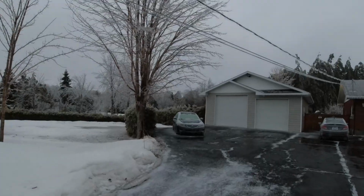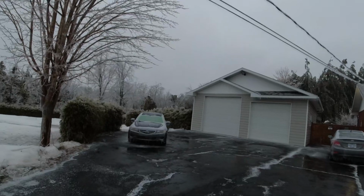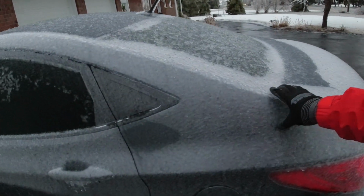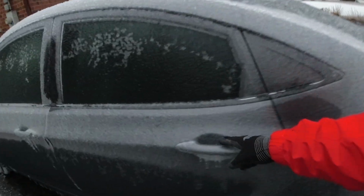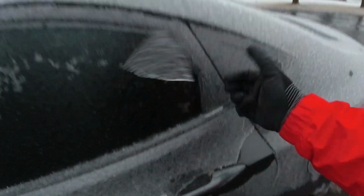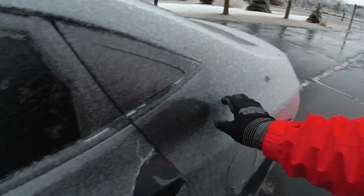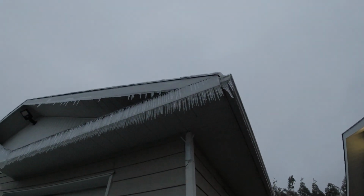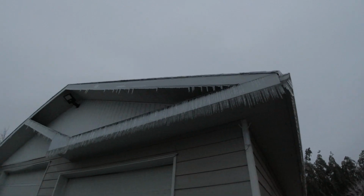So it's getting pretty dark. It's about 7:30 p.m. We didn't lose power, which was really nice, because usually we lose power first around here. The cars have a nice shiny patina on them. Nice snow on the edges there, or ice on the edges.